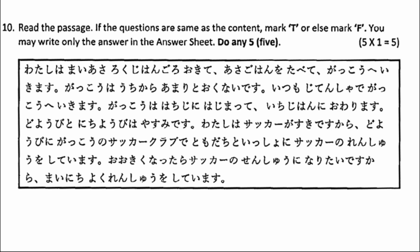If not, please pause the video and go through the passage one more time. And for your information, player is called senshu in Japanese. It is not senshu as given in the passage. Now let us see the questions.